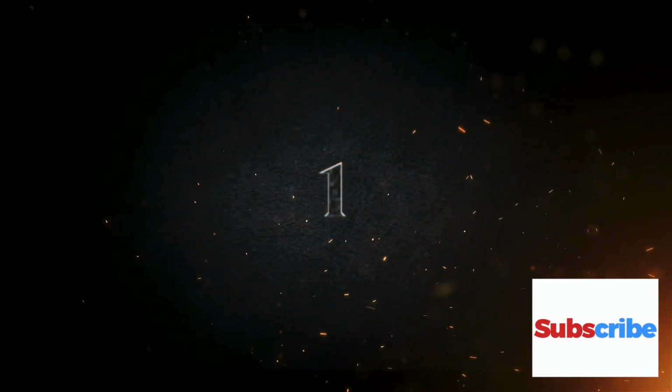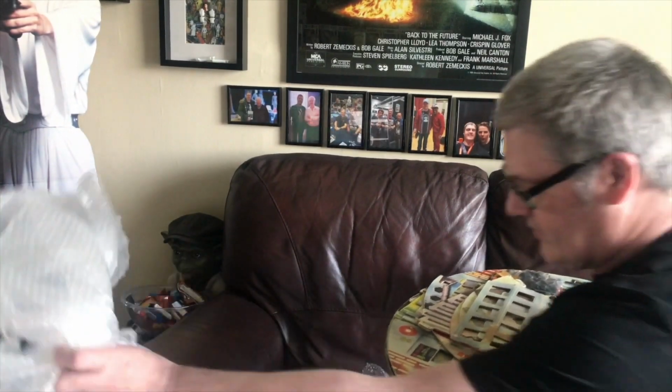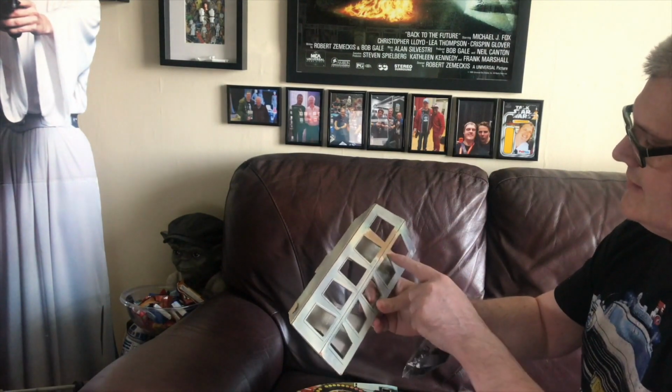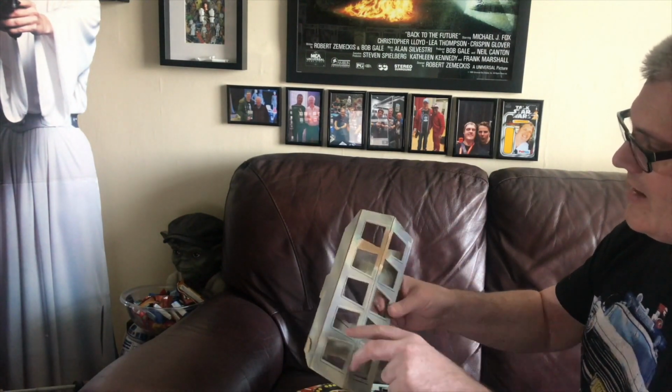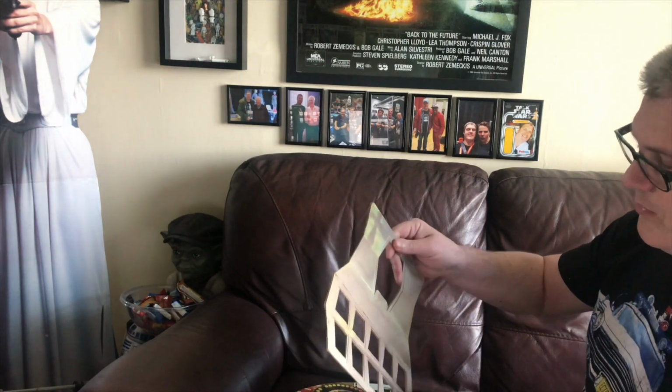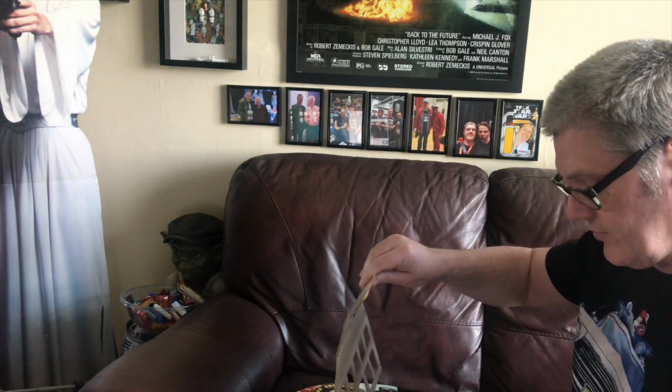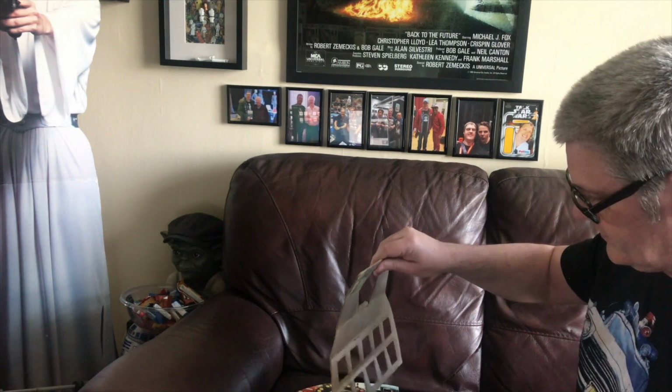So, at number 1, it is the Palpatine Death Star. Of course it is, I had to bid into it. So I got this back in April. It was listed at £250, but I actually got it for £100. I put a cheeky bid in, and it got accepted. There was a fair bit of damage to it, a lot of sellotape, as you nearly always get.